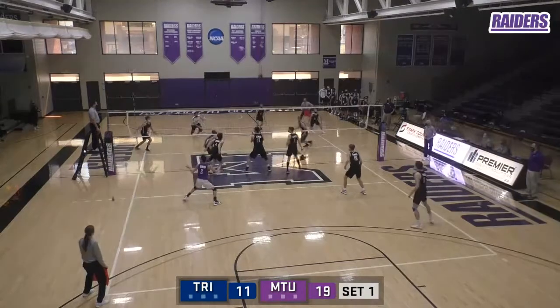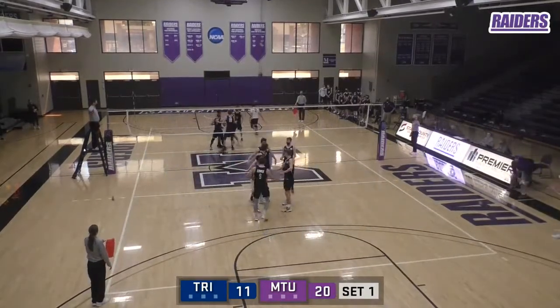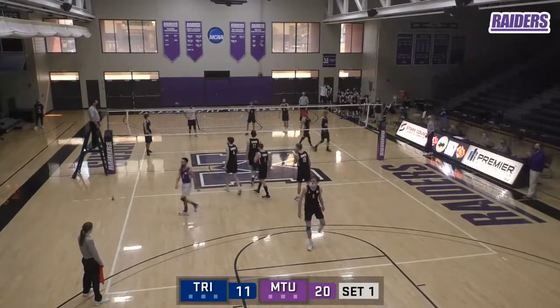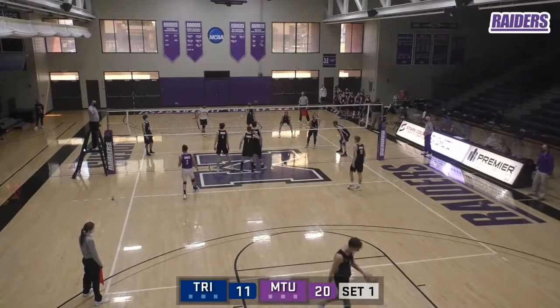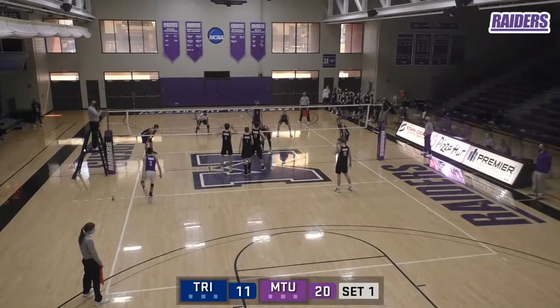Trinette, a laser beam into the back row. And a big return hit by Justin Sybil on the overpass for the kill. How about that? The senior out of Stow-Munroe Falls High School just rose up when he saw that overpass and just terminated the ball. Absolutely murdered it with that hit.